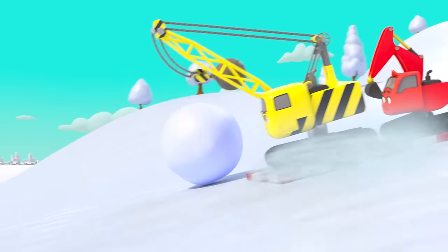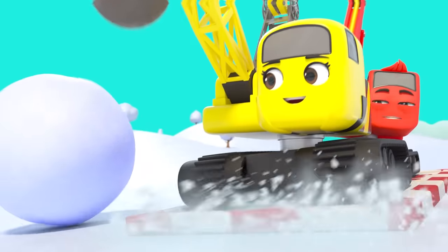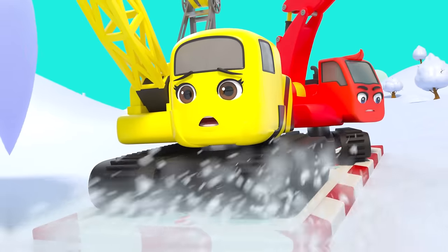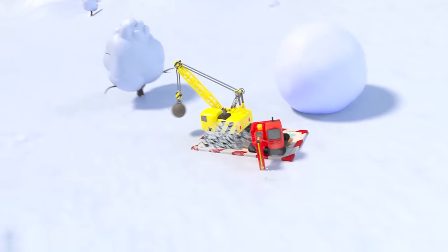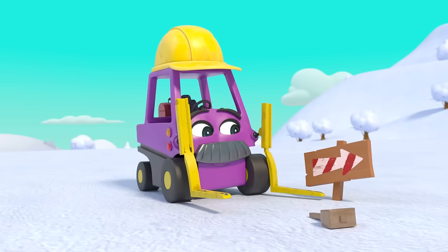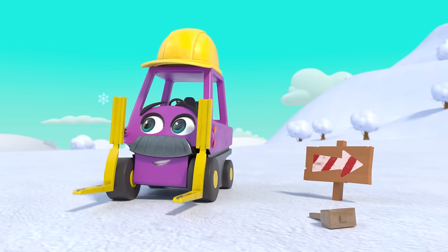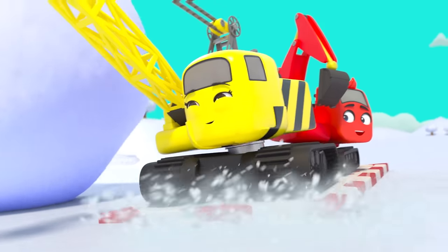Whoa! They're using Digley's sign as a sled. And now they're racing down the hill. Watch out for that tree. Good steering, Digley. That was a close one. Looks like Mr. Rubble still has no idea. Keep going, guys. You're nearly there.